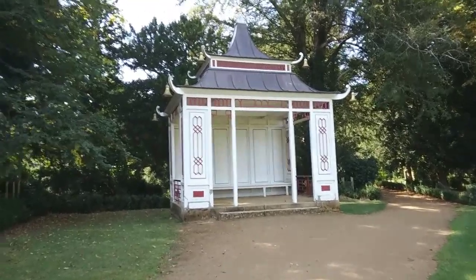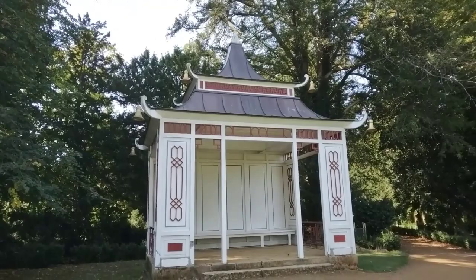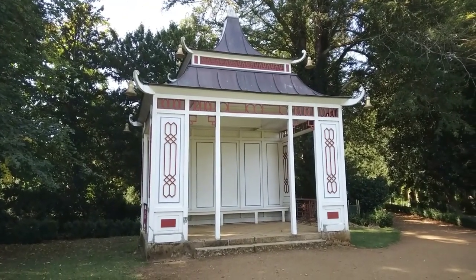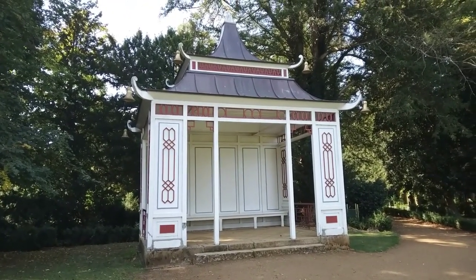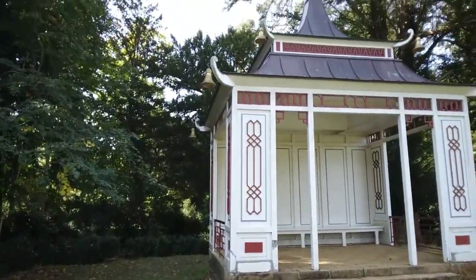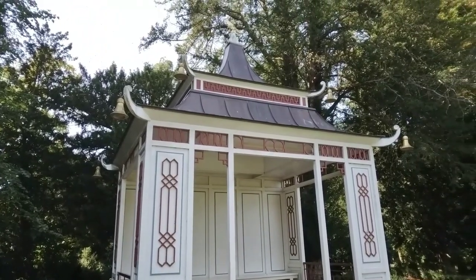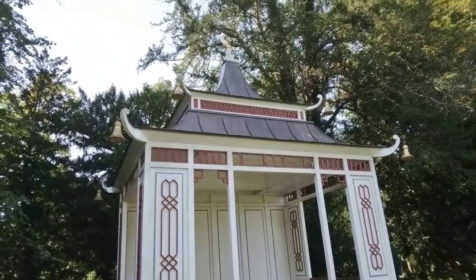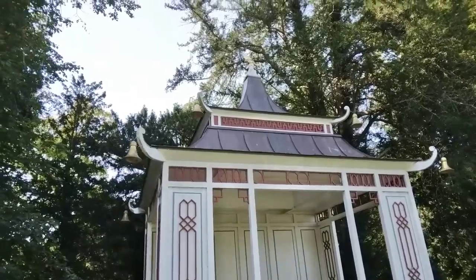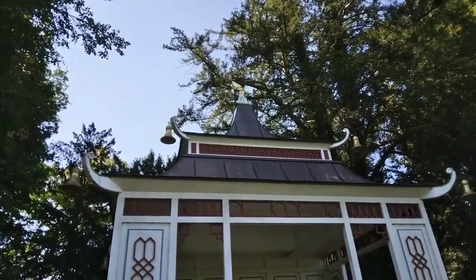So this is in the Chinese pagoda style, and that bridge was actually a Chinese bridge. Isn't it lovely? It's got a little bell on each corner of the lower turret of the roof. And up the top, of course, we have Mr. Critter.